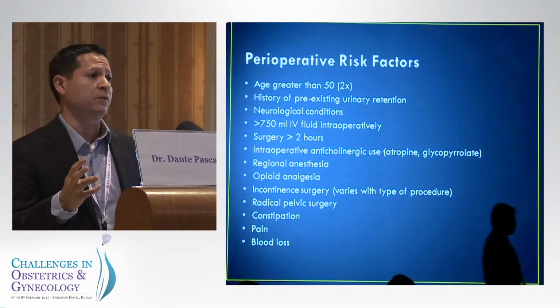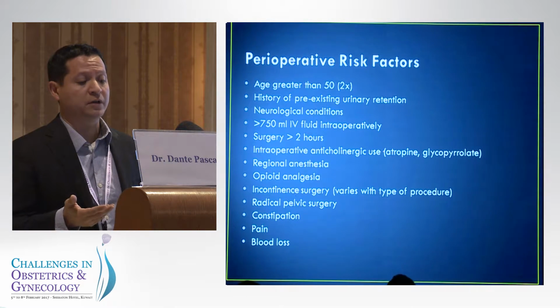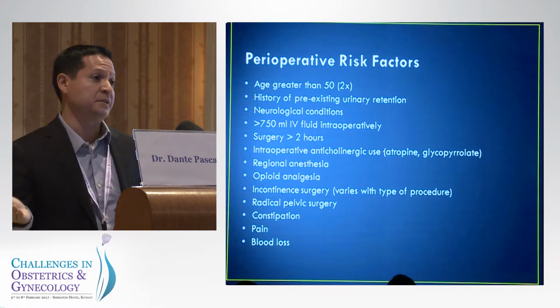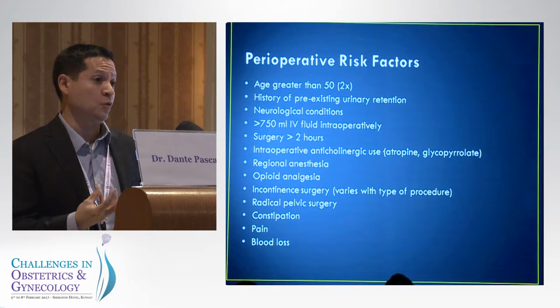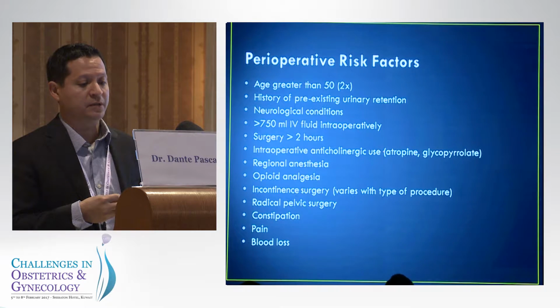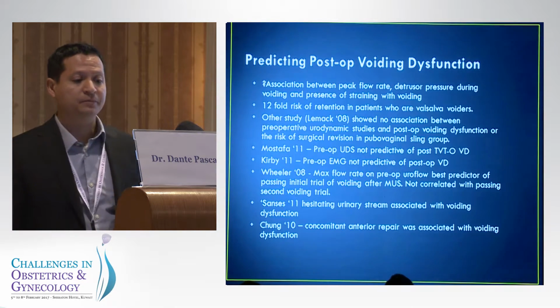Constipation, stool stuck in the rectum, can apply pressure at the bladder base or the urethra and can certainly play a role as well. Pain. Although I say we don't want to overdo it with opioid analgesia, we don't want to underdo it either, because pain plays a large role in hypercontracting the pelvic floor and perhaps decreasing the ability to void immediately postoperatively. Excessive blood loss can also play a role.